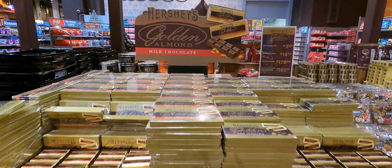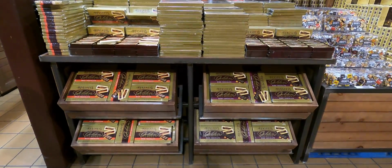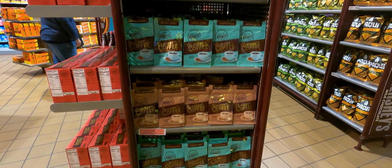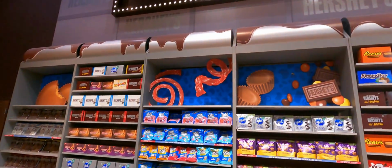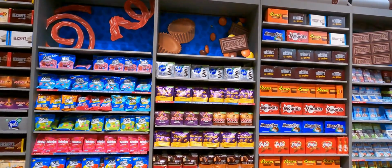This must be the premium Hershey's chocolate bars called Golden Almond. Here are many different flavors of Hershey's coffee. They have a coffee store here. I may try it. Here's another section with boxes of candy such as Almond Joy, Mounds, Rolo, Peppermint Patties, and Hershey's Chocolate Nuggets.